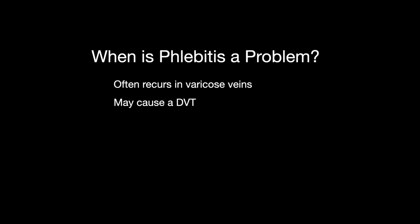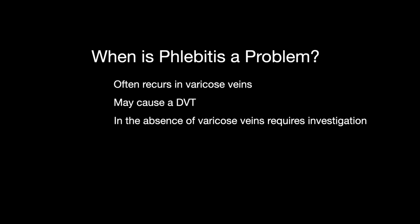And in addition, phlebitis, in the absence of any varicose veins, is a particularly worrying condition because some people with this condition have an unsuspected cancer, and so careful screening of these people is needed to ensure that if they do have a cancer, it's treated as soon as possible.